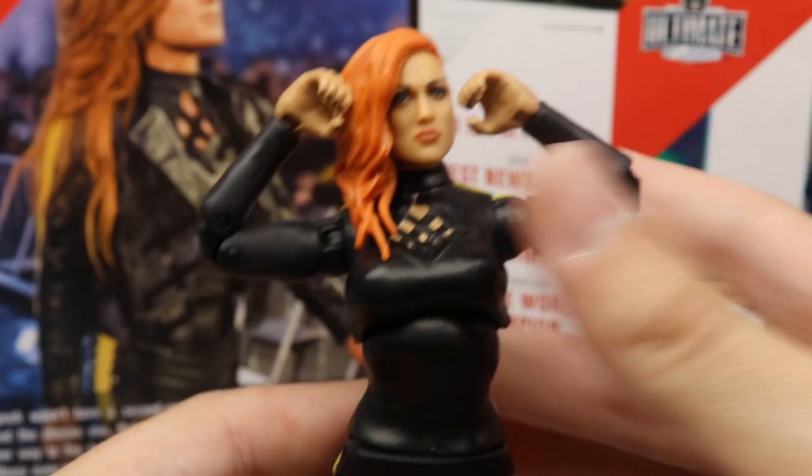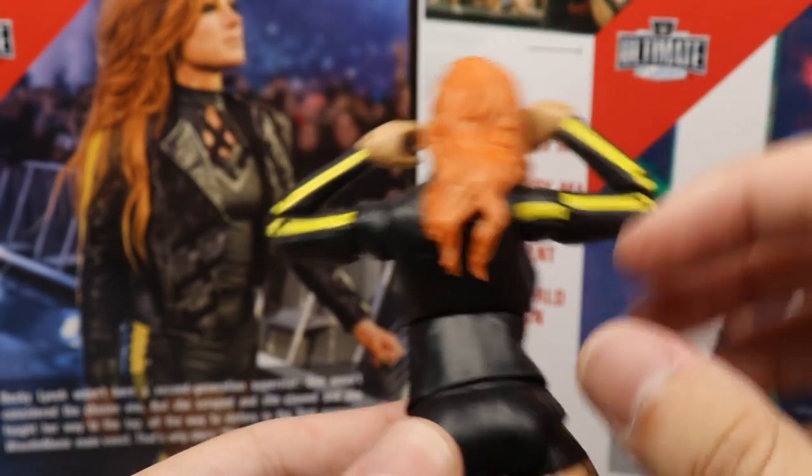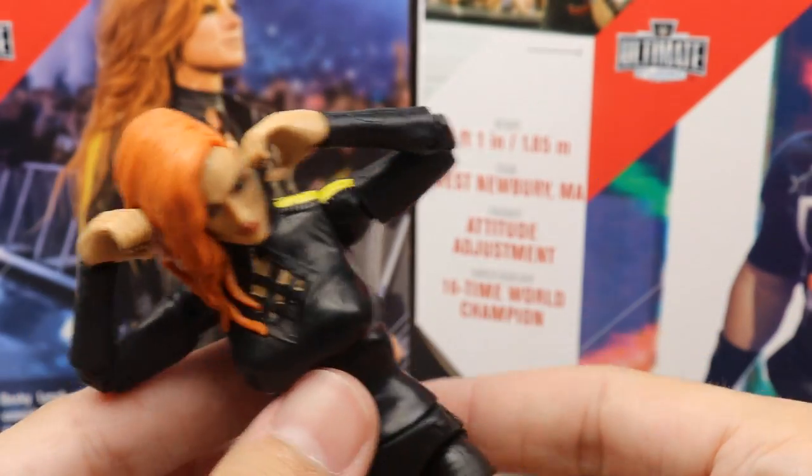She can Pete Dunne on them. She can do all the good stuff that you need her to do. She can Becky two belts all freaking day. As we spin it around, you got some stitching on the back here. No paint in there. I'm not sure if that's supposed to be skin tone or if that's supposed to just be all black. I'm sure it is.